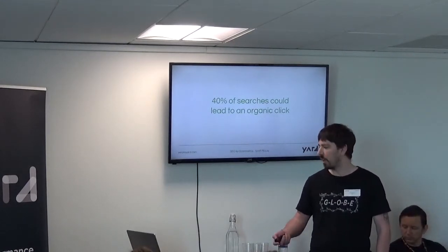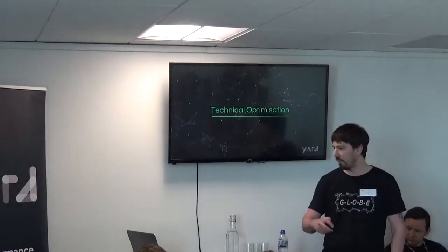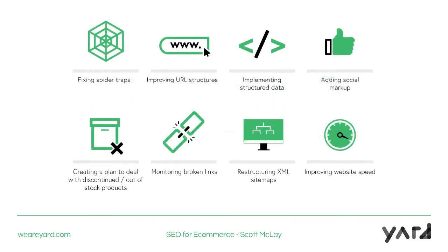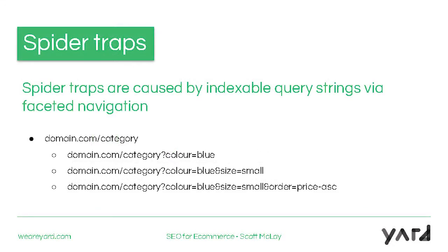The best way to start getting that opportunity is technical optimisation. Technical optimisation is about making the website more efficient to crawl and index for search engines. There are lots of issues when it comes to e-commerce websites. We're only going to cover a couple of these today, the first one being spider traps.